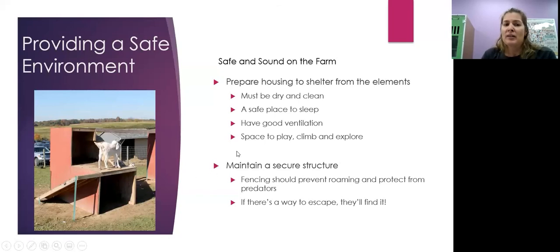But secure, it's got to be secure, right? It's safe. We've got a post here. We got walls here. This guy's not going to get hurt when he's jumping and playing. We got fencing in the background, nice tall fencing, right? Because these guys are jumpers, okay? So we have nice tall fencing. Can you see it has little squares right there? So we can't get a head caught in that because the grass is always greener on the other side of the fence, right? So they'll try and get through. And I guarantee you, if there's a way to escape, they'll find it. They'll find all the little holes. They'll find all the broken wires and broken fences.